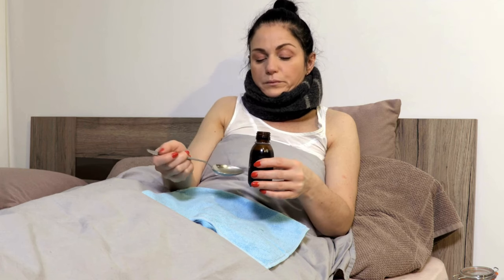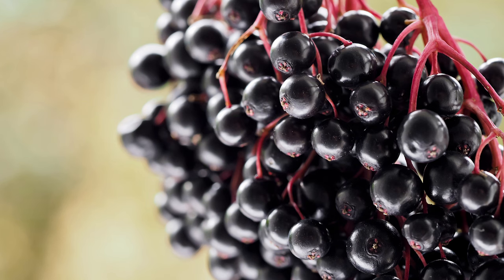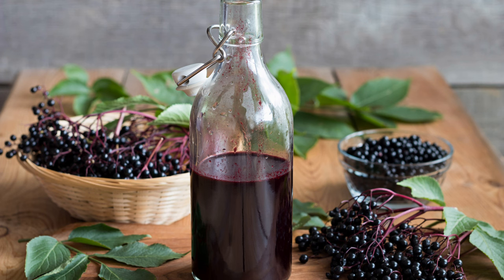When purchasing elderberry products, quality is crucial. Look for organic, non-GMO elderberry supplements and syrups that are free from additives and artificial ingredients. If you're buying dried elderberries, make sure they're from a reputable source and are specifically labeled for consumption. For syrups and gummies, check that they contain a high percentage of elderberry extract and minimum added sugars. Always buy from reputable brands that provide transparency about their sourcing and manufacturing processes.